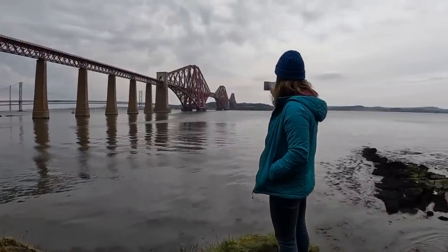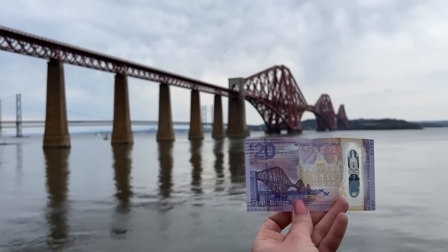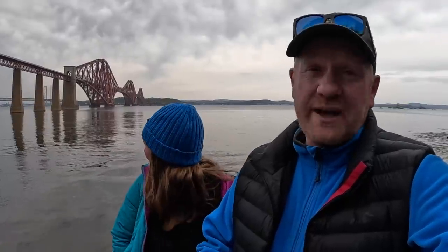Have you found it? Yes. Well, the fourth bridge, there's not much more to say. We've been here so many times. 6.5 million rivets hold that bridge together, and one of us has been to the very top. If you haven't seen that video, be sure to check it out. It's very impressive. I was brave.